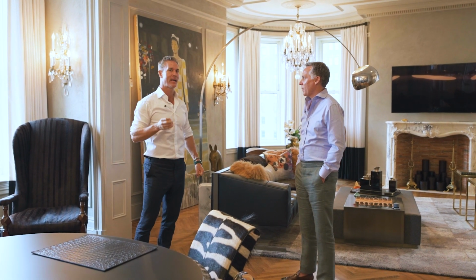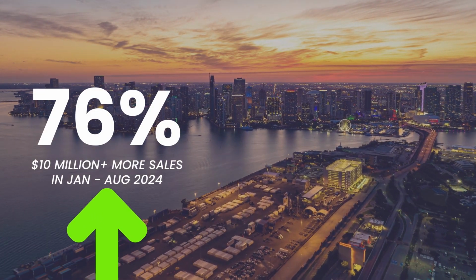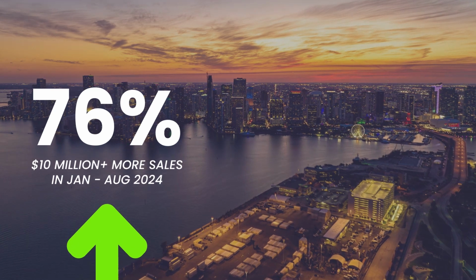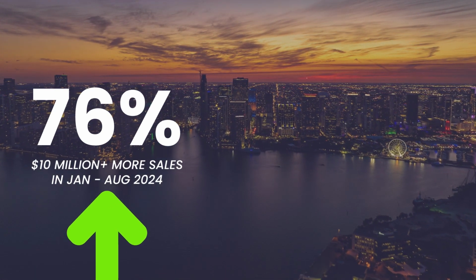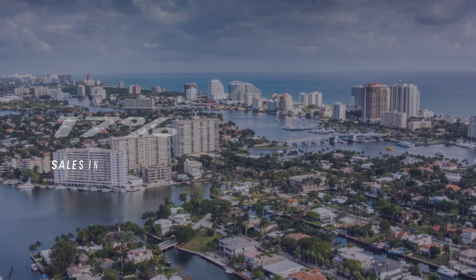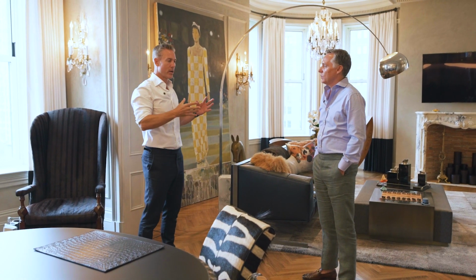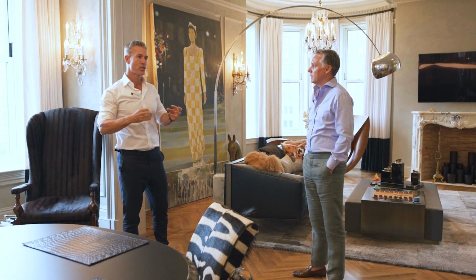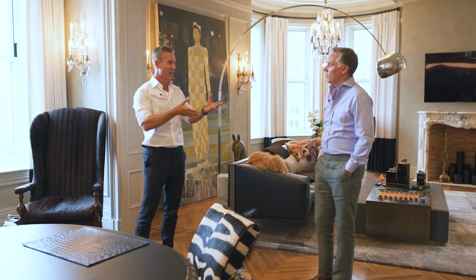Our luxury market, here's some crazy statistics for you. Miami's luxury market, 10 million plus, is up 76% more sales in 2024 from January through to August than we had last year. Palm Beach is up 45% and Broward is up 17%. It's not that surprising because our wealth migration has just magnified. So the ultra wealthy, the people who can afford an apartment like this, a lot of them have come down into Miami to buy. We reflected on, it's hard to find this kind of product.